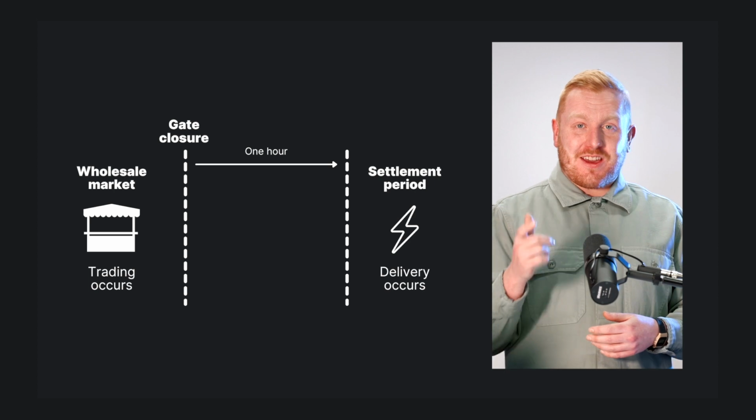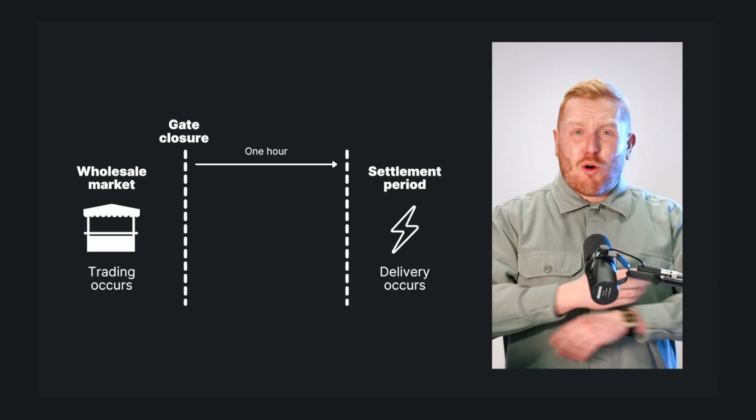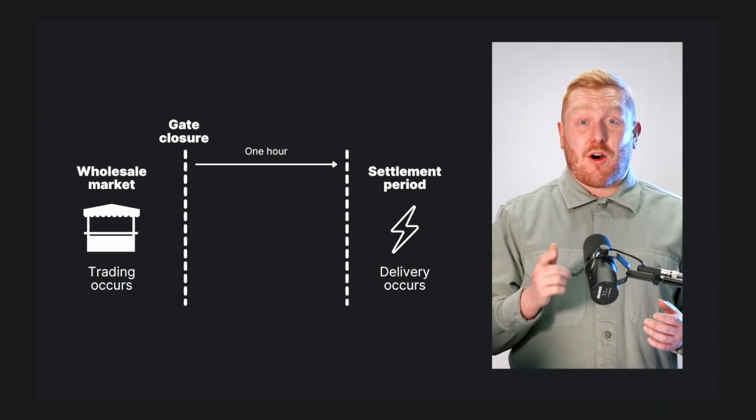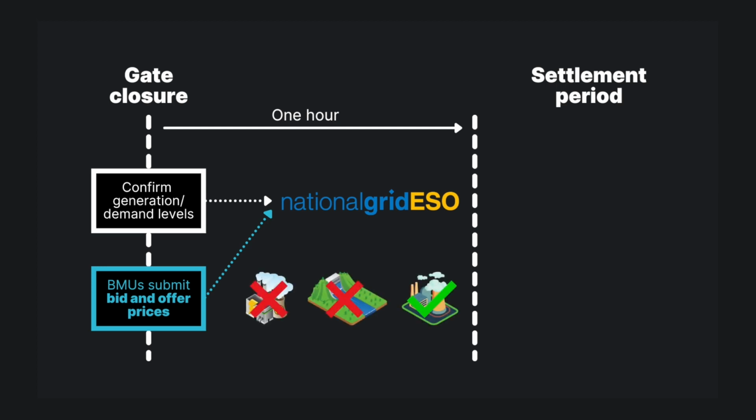An hour before electricity is due to be delivered, gate closure occurs. At this point, all market participants must announce their final physical notifications. This is so National Grid ESO has a view of planned generation and demand levels. From there, the ESO has to take actions to balance forecasted supply with demand, and the way it does this is through the balancing mechanism.